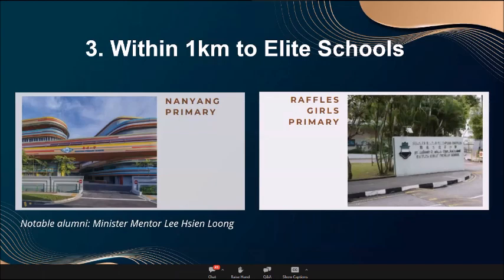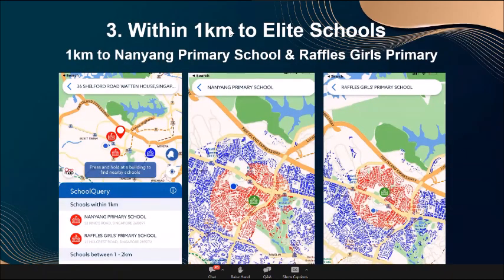Close to how many good schools? 2 good schools. A notable alumnus of Nanyang Primary School is our Prime Minister, Mr. Lee Hsien Loong, right? Although there is no school ranking in Singapore, we all know that these are among the top schools in Singapore. Thank you, okay.